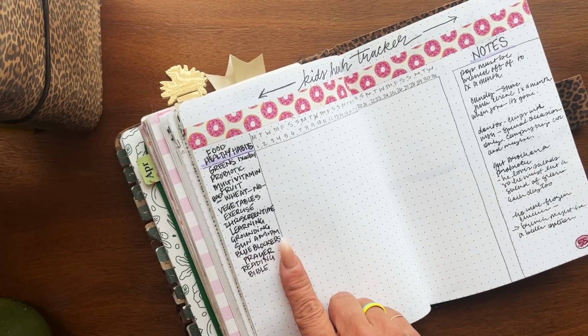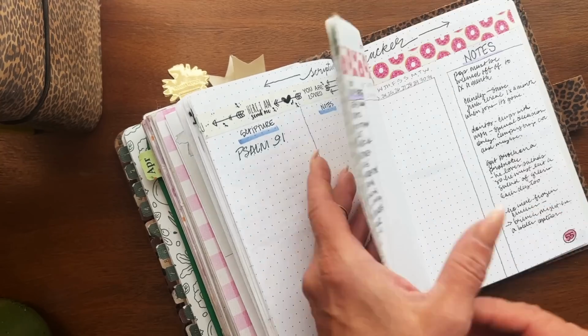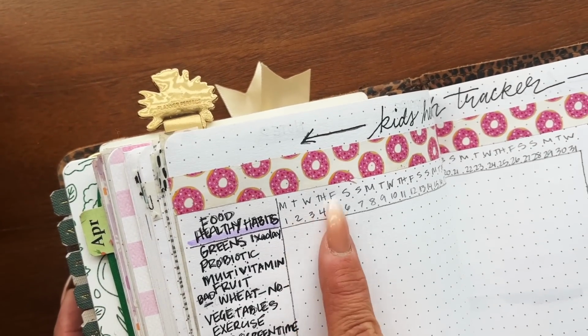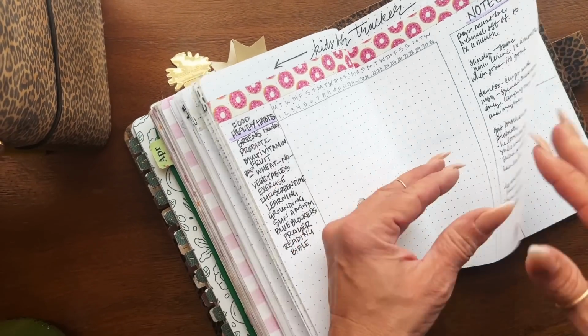Blue blockers, I bought them blue blockers for their eyes. Prayer time, reading, and Bible. So, we will track that. Again, same kind of concept. Cute, cute, cute.